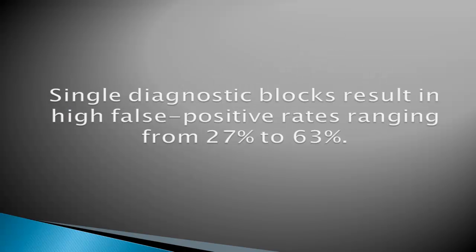There is some caution, though, for using nerve blocks as a diagnostic gold standard. Single diagnostic blocks result in a high false positive rate ranging from 27 to 63%. The recommendation is to use two nerve blocks using a particular protocol to better assure validity of these results.